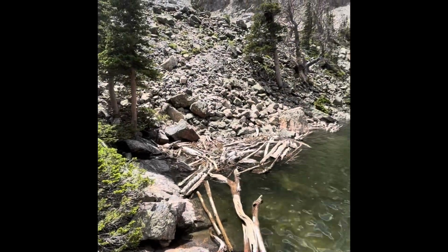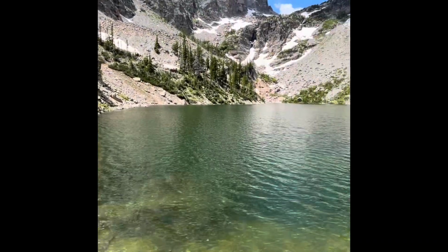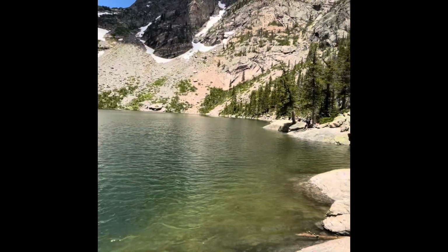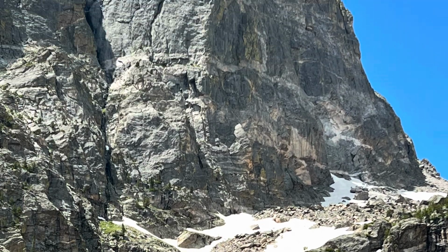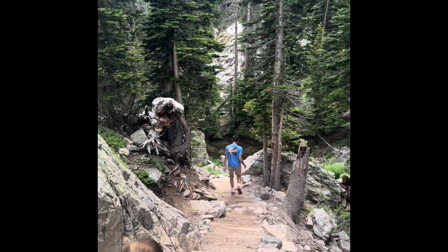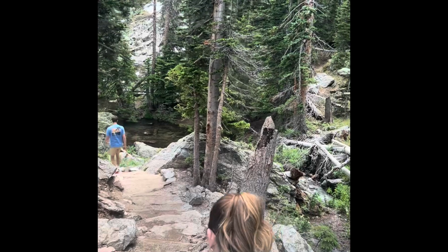Once you're at Bear Lake, I definitely recommend sitting down and enjoying the view. Maybe even crack open a cold one. As we were sitting there, we were watching some people rappel down this cliff face. Headed down was pretty easy. Just make sure to give way to the people coming up the hill.